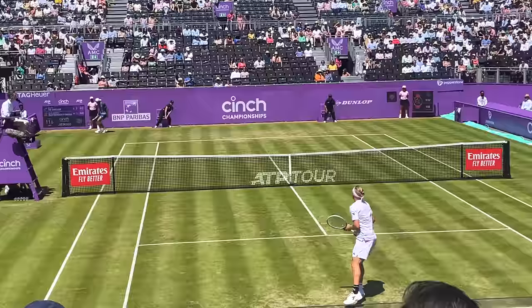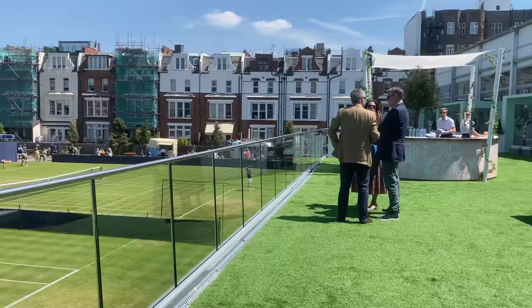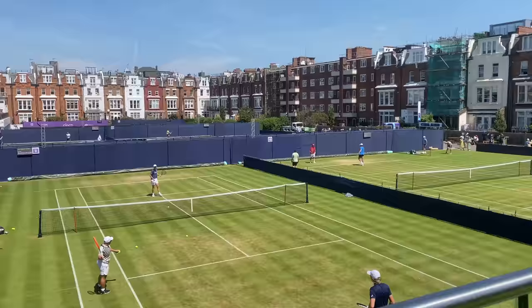For the day, we were lucky enough to get partner suite tickets thanks to Dunlop, which included hospitality, food, this amazing view of the court, and an area where you can watch all of the players practice, but I'll talk more on that later in the video.